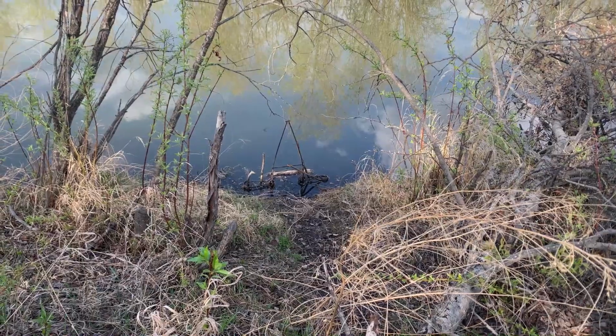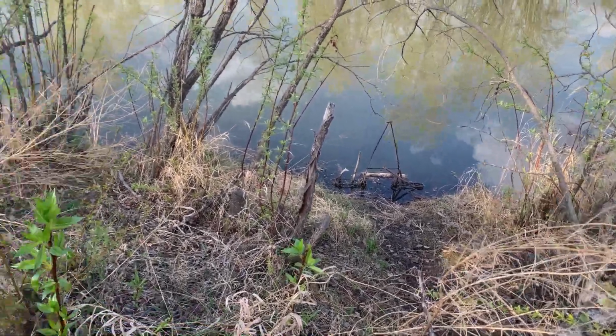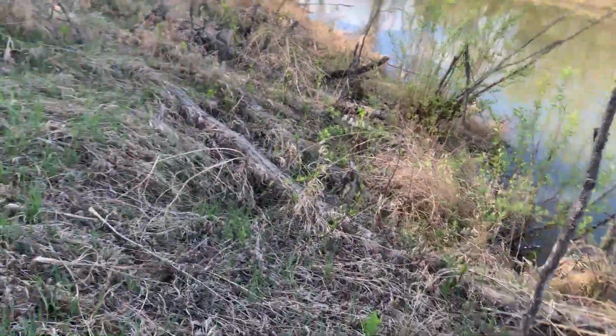Okay, it's the next day here, just walking in after work. A bunch of birds chirping. Let's see what we've got. Well, the first one right here, looks like there's nothing there. Just a stick in the way. Let's walk over to this other one here.